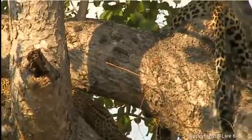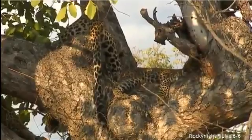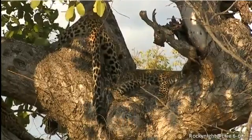Very early this morning, she brought the youngsters across, and they've all been enjoying the meat for the whole day, and now they're so full that they're fast asleep in the tree.